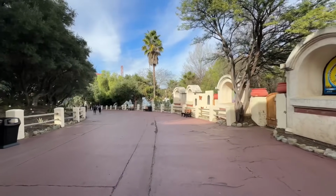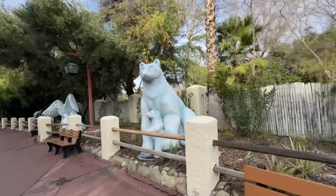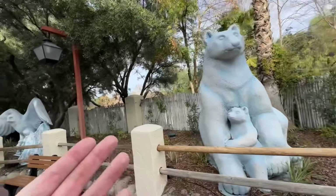Almost done with my full lap around the park, making my way down the hill. Ooh, we got the ice sculptures back. You know, there's a reason why it's called Magic Mountain. Because of the magic, the ice does not melt.